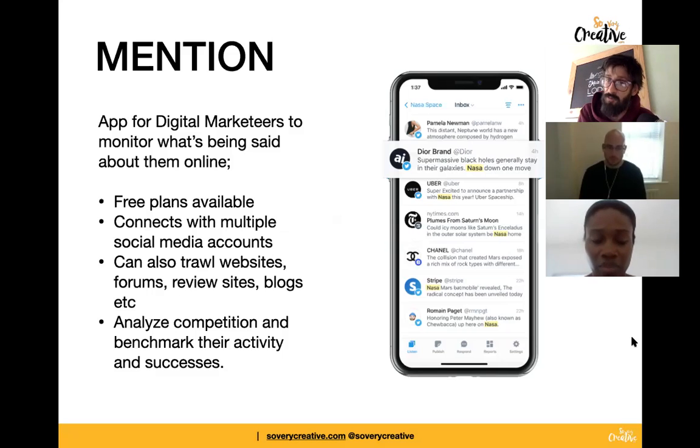So it's a really useful one, especially if you've got all kinds of activity happening across a range of different platforms, and you've maybe not got the time to sit and trawl every night to see what people are saying, what the conversation looks like. This is something that can compile all of that into one really easy to use dashboard and keep tabs on it all in one place.